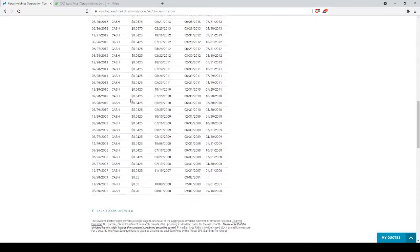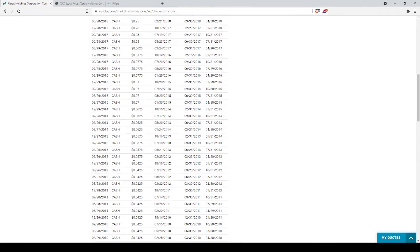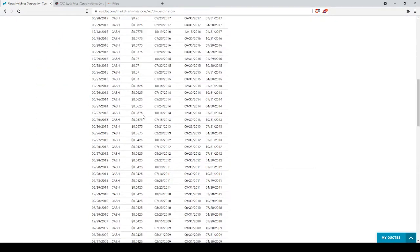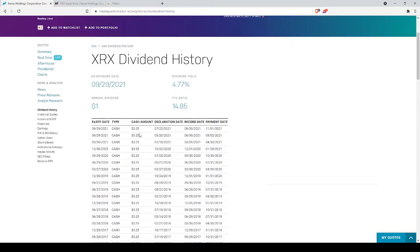Looking back at their dividend history, we actually have quite a bit of data. We can see that when the dot-com bubble burst, they did suspend their dividend and kept it suspended for 6 years until 2007. Now, from 2007 until today in 2021, they have raised their dividend quite nicely, starting at 4 cents. Now we're getting about 25 cents. That's about a 5 times increase.